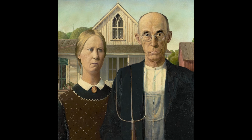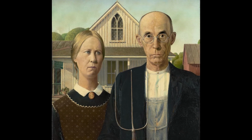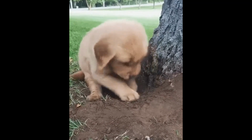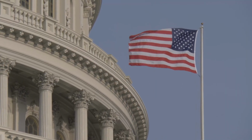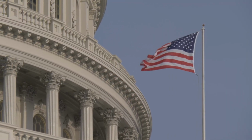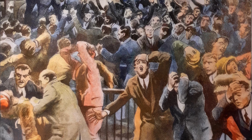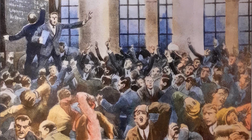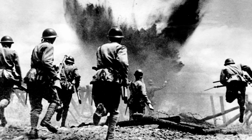But how much of that is really true? Do they look like they're having fun in their American dream? To dig into the answers, let's get a bit of background, shall we? What we know of the United States today is vastly different from the ups and downs the country has been through. One such period of great turmoil began with the stock market crash in 1929 and ended with the onset of World War II in 1939.